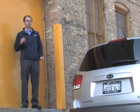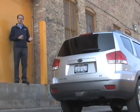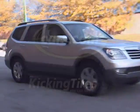I posed the question at the beginning of this video as to whether the Borrego was worth the wait. And while it is a good example of a truck-based SUV, thanks to its handling prowess and overall refinement, unless you really need its towing capability, there are more comfortable crossovers out there that get better gas mileage.